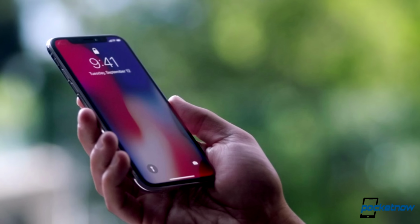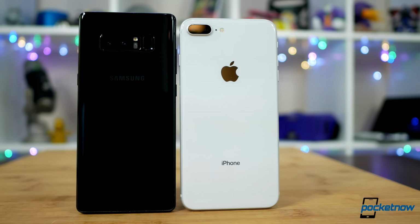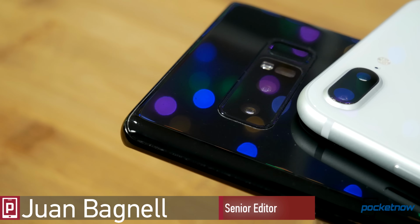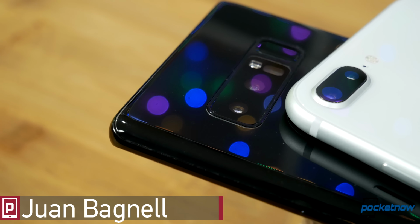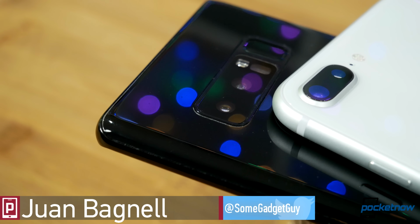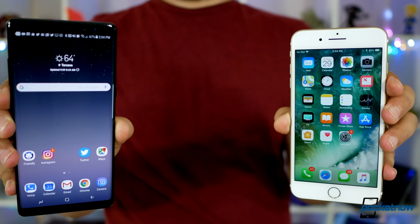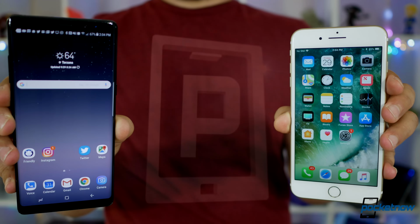While we're waiting to get our hands on the iPhone X, doesn't mean we can't have a little fun with an Android iPhone showdown. How does the iPhone 8 compare against the top premium offering from Samsung's stable? Juan Bagnell here for Pocketnow, and here's our Note 8 versus iPhone 8 Plus comparison, brought to you by dbrand.